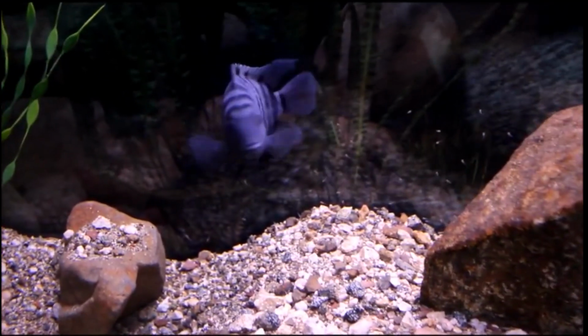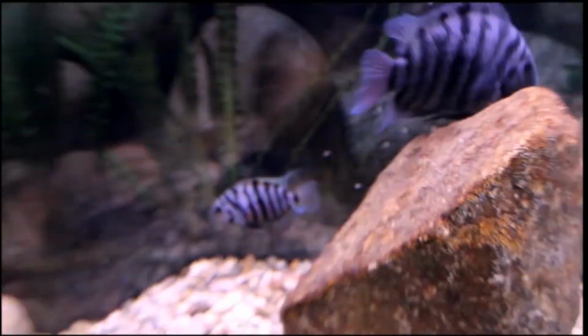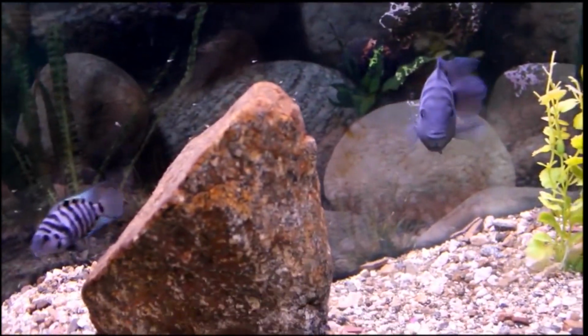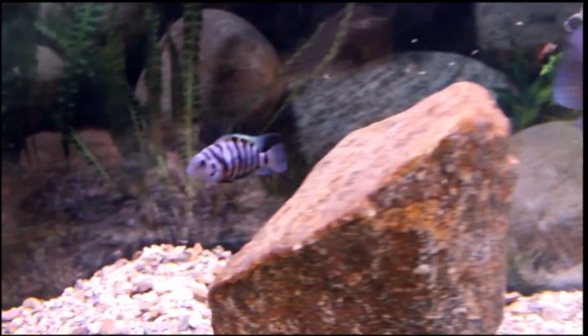Once your convict cichlids start to grow, the male can reach about 6 inches. The female should stay around 3 to 4 inches, which makes them suitable for a tank as small as 40 gallons. Now I have bred convicts in a smaller tank than 40 gallons, because they do become sexually mature at 3 to 4 inches. So I have bred convicts in a 20-gallon aquarium.